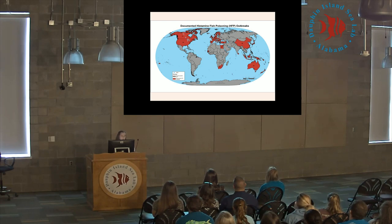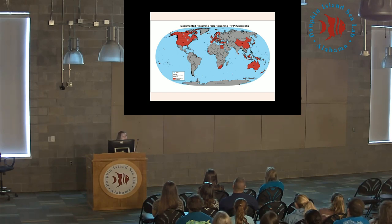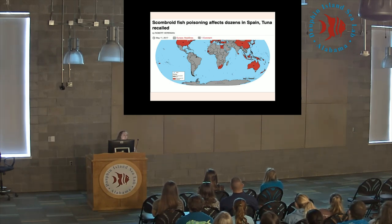The histamine fish poisoning is a global problem, as you can see from this map, where the countries in red are ones where I found documented outbreaks of histamine fish poisoning. And even this map is likely an underrepresentation of the global nature of this problem, because many countries do not have the same regulations for how you report foodborne illnesses, and histamine fish poisoning often goes undiagnosed or misdiagnosed.